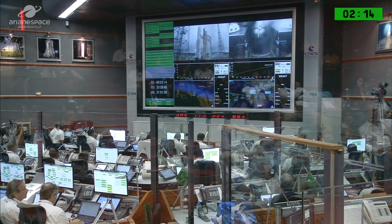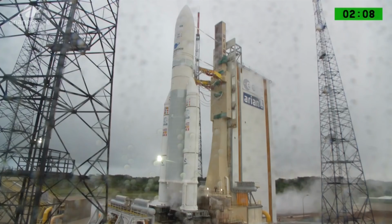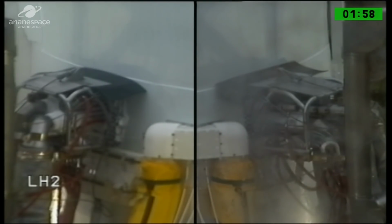We mentioned earlier, the countdown is a complicated process and a long one. Final countdown actually began around 6 this morning with first checks of the electrical services and the inertial platform. Filling of the lower stage began at 1 o'clock. Filling the upper stage began about 3 hours ago. This split-screen image shows the propellant feeder arms in the middle of the launcher. We're going to pull back and you get a better view in just a second.